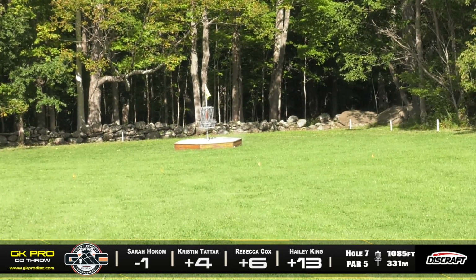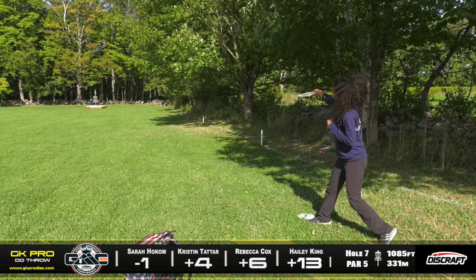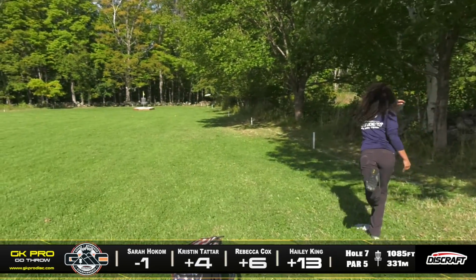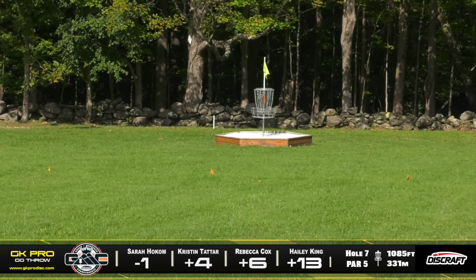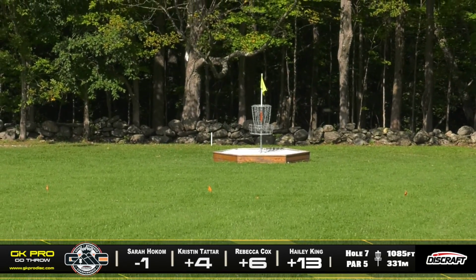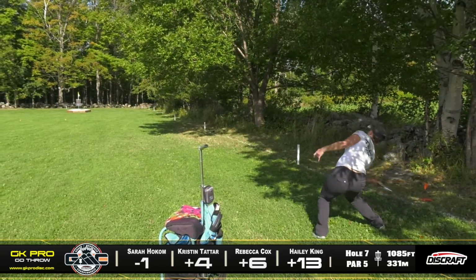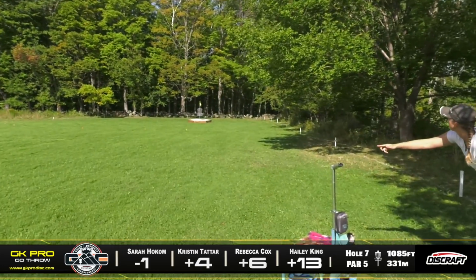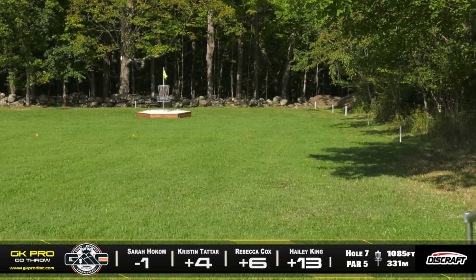Wow. Hailey with a great shot. Hits the bullseye initially and then just kind of skips off the landing zone there. And Rebecca with a nice shot as well. Here we got Sarah after going OB on that approach shot. Needs to get it real close, as she does.